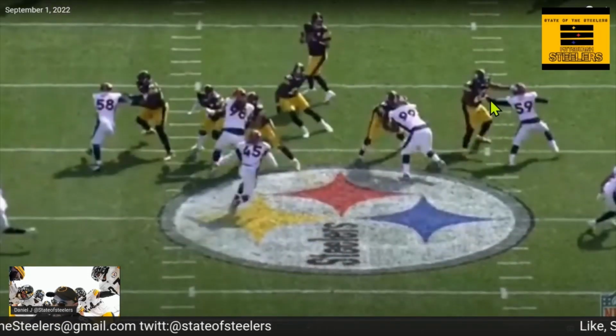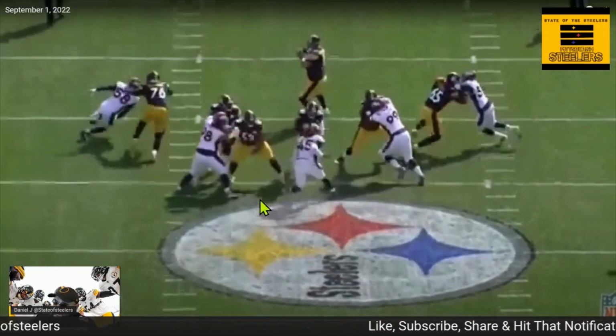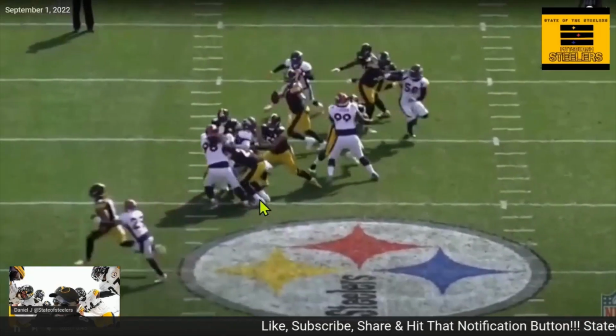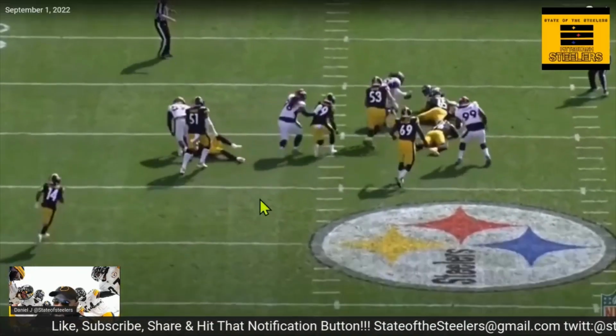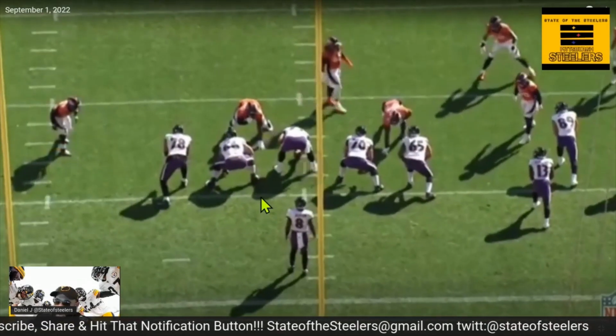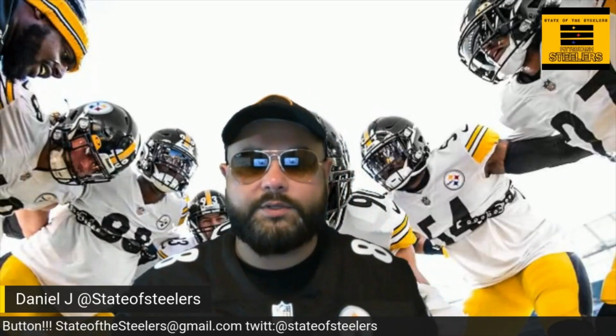You see his left arm there. He's going to hit Dan Moore straight in the chest and just kind of push him back, and that allows him to free himself from the block and get a strip sack on Ben Roethlisberger. We'll be showcasing that move.